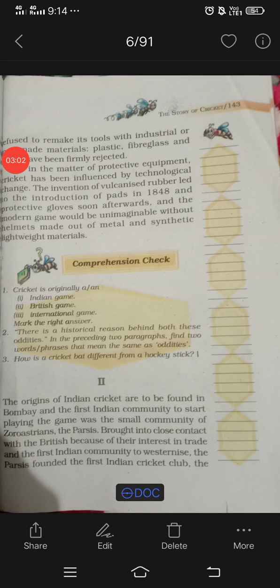Here is now a comprehension check we will discuss in our class. Now let's continue with the second part. The origin of Indian cricket is found in Bombay, and the first Indian community to start playing the game was a small community, the Parsis. So the first community which started playing cricket in India was the Parsis.